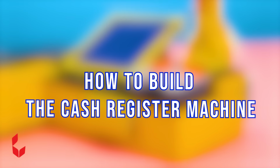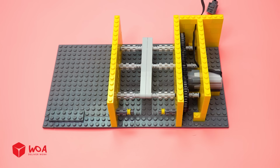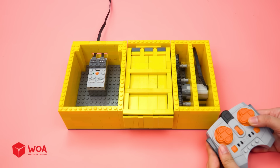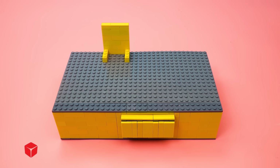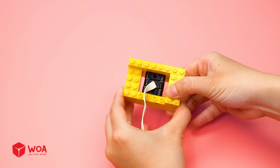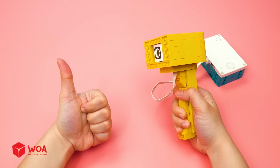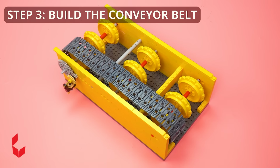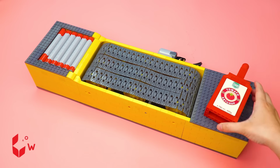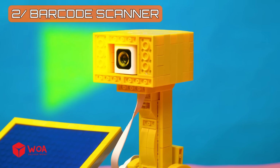How to build the cash register machine. Step 1. Build the cash tray. The cash tray. Step 2. Build the barcode scanner. Tomato ketchup, yellow mustard. Step 3. Build the conveyor belt. Testing. Step 4. Complete assembly. 1 cash tray, 2 barcode scanner, 3 conveyor belt.